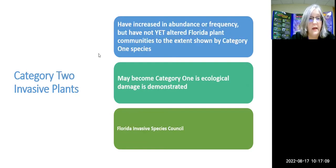They also have category 2, which isn't quite as bad as category 1, but probably everything in category 2 is working its way up to category 1. It has goals. They have increased in abundance or frequency, but have not yet altered Florida's plant communities to the extent shown by category 1. They may become a category 1 if ecological damage is demonstrated. Some of them, maybe they just don't have enough documentation done yet. But they're well on their way to being a category 1.